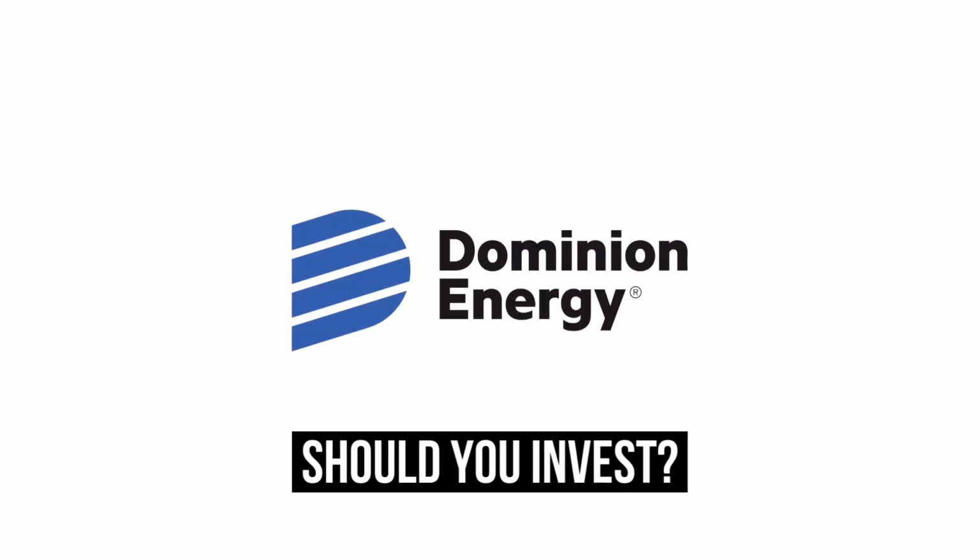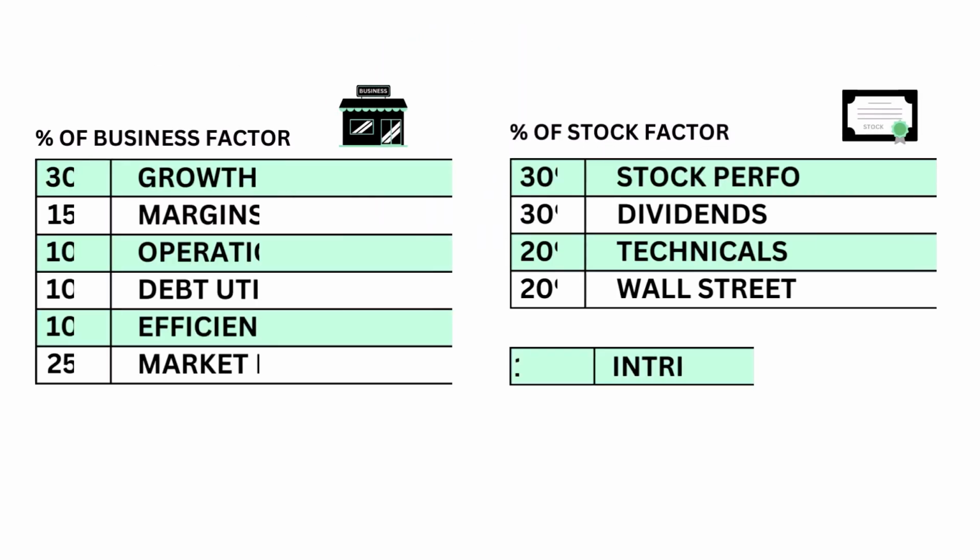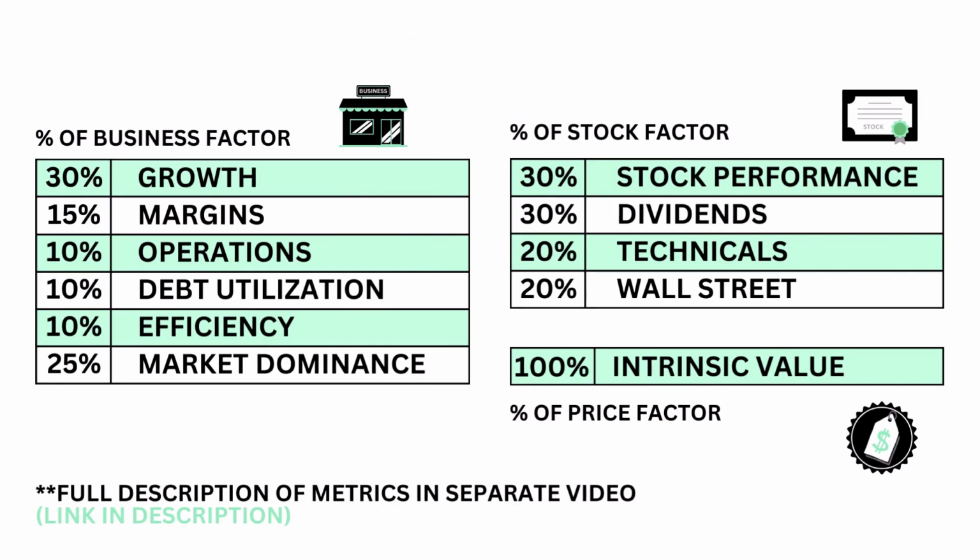Should you invest in Dominion Energy? Let's analyze it on GrowthShares. This analysis is split into three factors: the business, the stock, and the price. Within each factor, a total of 11 metrics from business growth, performance, to intrinsic value.